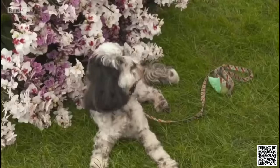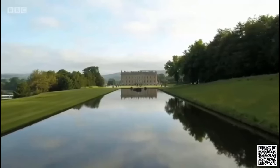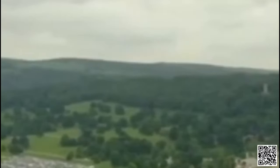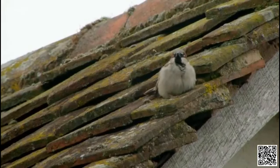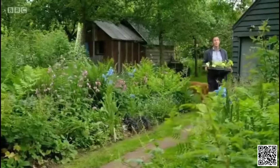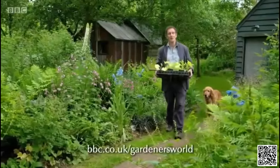We've had a fabulous couple of days here. Everyone's enjoying themselves, and even the dogs are having a good time, because at Chatsworth they're very welcome. But I've got a lot more to see. The show is still open until Sunday, so if you can get along to Chatsworth, do, and all the details can be found on our website.